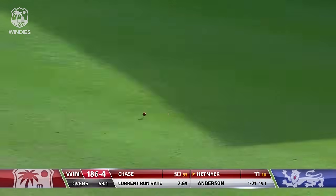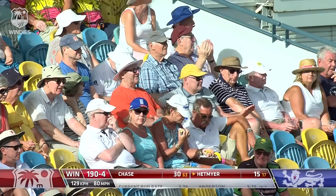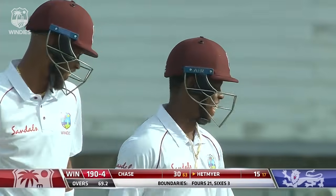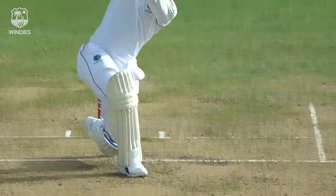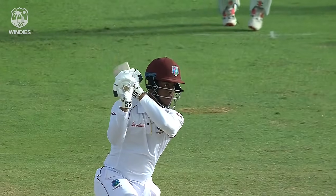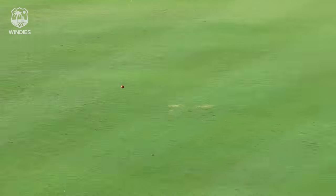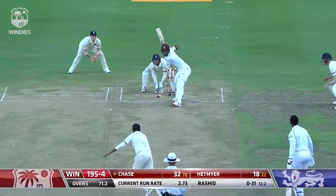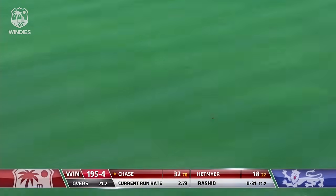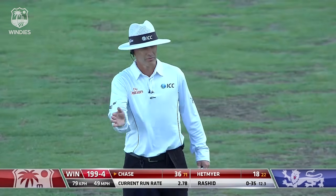That's a gorgeous shot. That has beaten Buttler, this time on the floor. He's such a fluent player, Shimron Hetmyer. Always looks very relaxed at the crease. He will be smiling while batting. Doesn't really think too much when he's out there. Gets to the pitch of it, gets a good stride in. Nicely placed into the gap. At no point did he try and butcher that to the boundary.